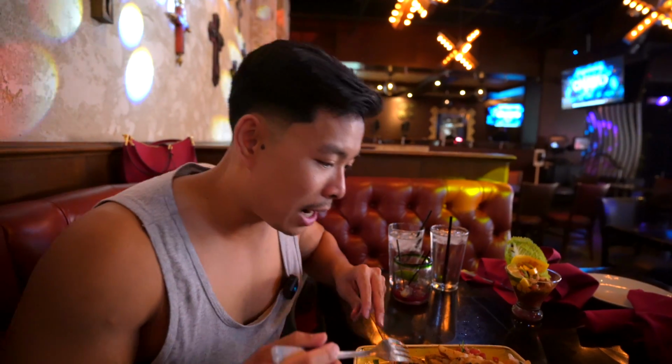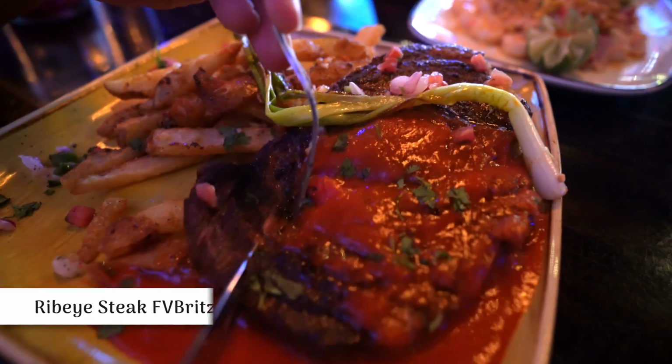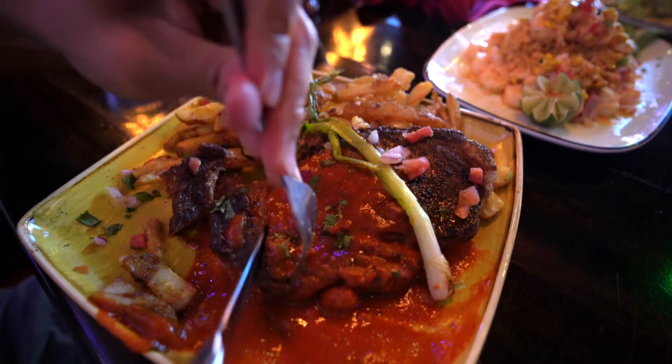All right, guys, so they brought out their ribeye steak frites. This is like their version of steak and frites, so let's try this out. Salud. This steak is pretty good. It's about the sauce. There's like a tomato-based sauce on here, and there's some frites, fries right here. I guess the fries stole the show. Garlicky, crispy, salty.